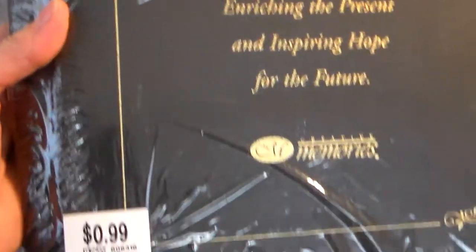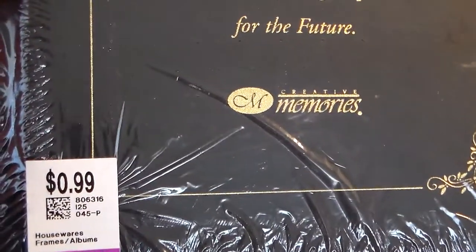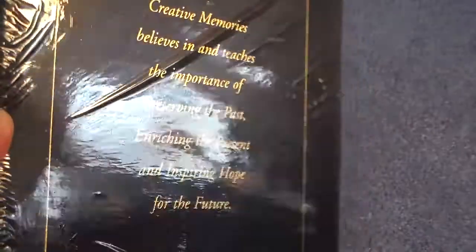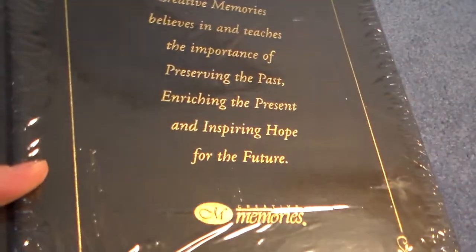And actually I think I got this when it was 50% off. So I don't need any more scrapbook albums, and I could cover up this part of the album, but a nice Creative Memories album still in the package for 50 cents. Yeah, I thought it would be a good deal.